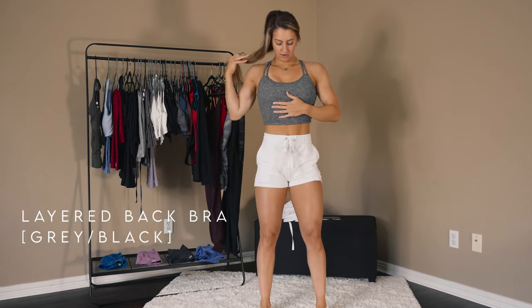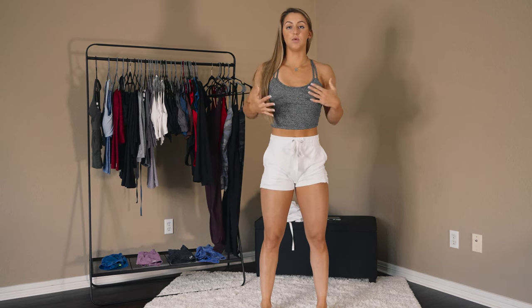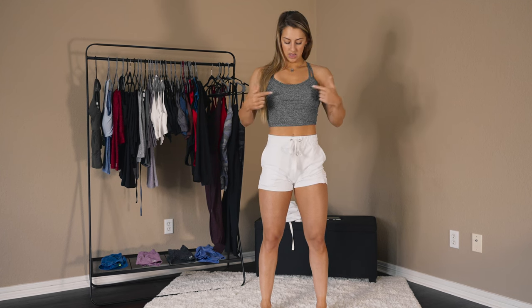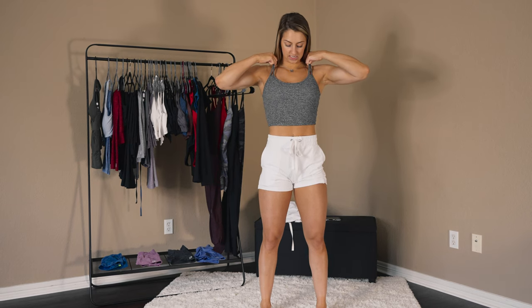And then this is the layered back bra. So this is gonna have padding, which is honestly my favorite part, because I hate when you have to wear a sports bra under tank tops and then you're just wearing like 7 different layers. So this is padded. And then it's got the double strap right here. I would honestly say this is high support.